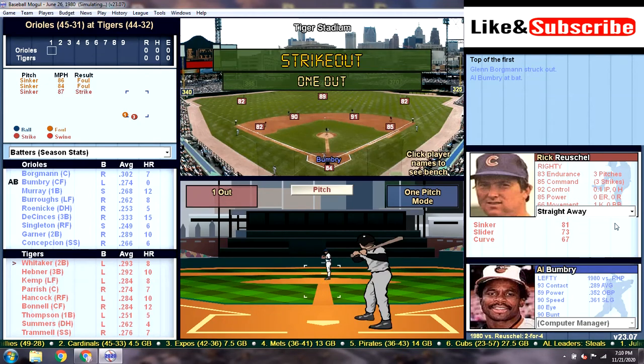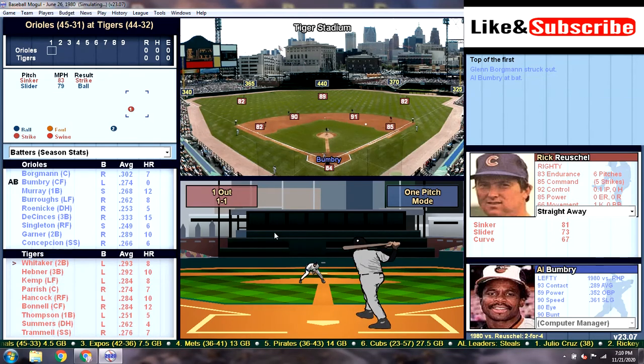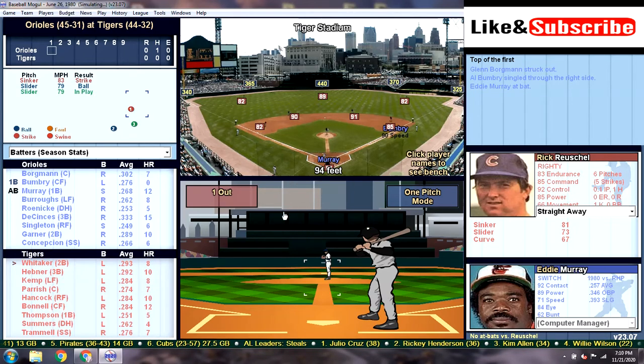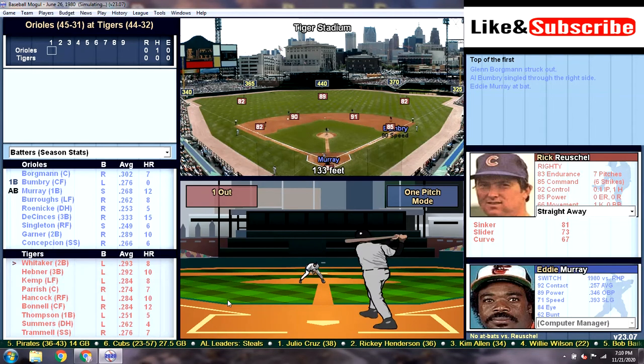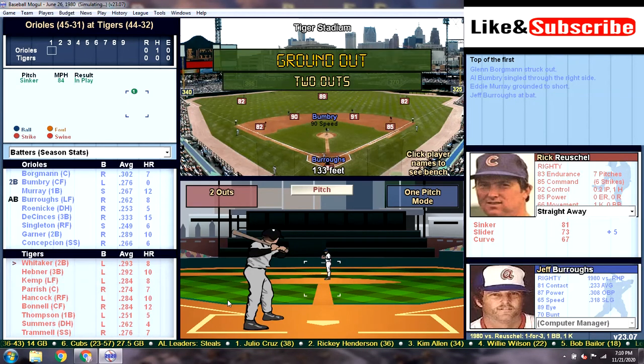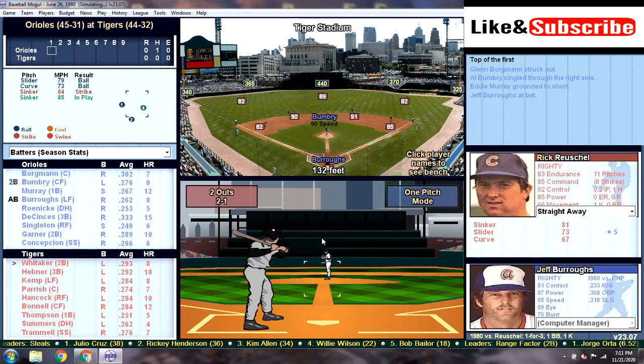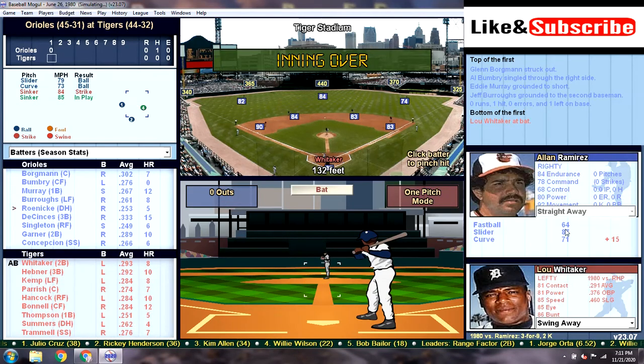And Borgman strikes out looking, so that's a good start. Bringing up Al Bumbry with 1 out, and Bumbry, the only lefty in the lineup, gets a base hit to the right side. That's going to bring up Eddie Murray, who's a switch hitter. He's batting lefty against Reuschel and batting .257. He's going to ground it to short, and they go to first to get the out. Bumbry advances to second base. So 2 down for Jeff Burrows, and Burrows is going to ground to Whitaker, and that'll be the 3rd out of the inning.